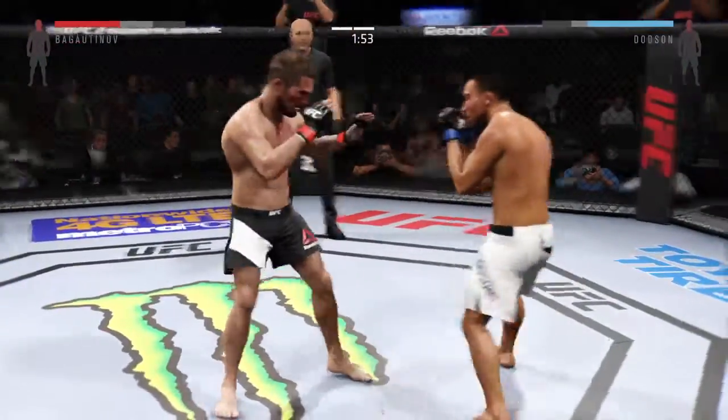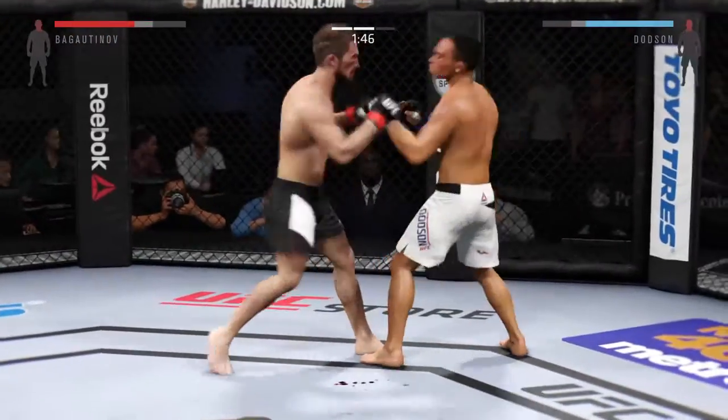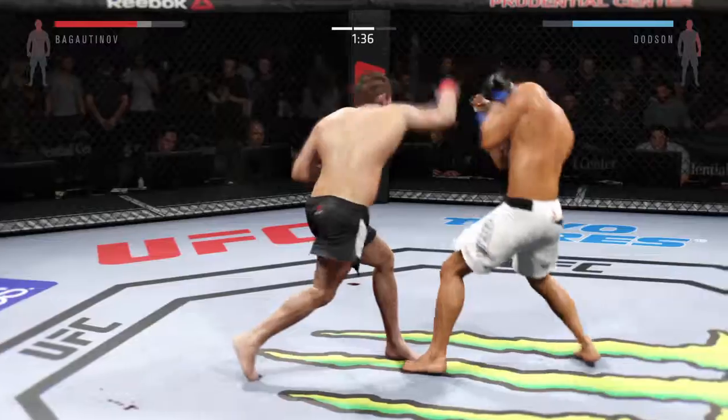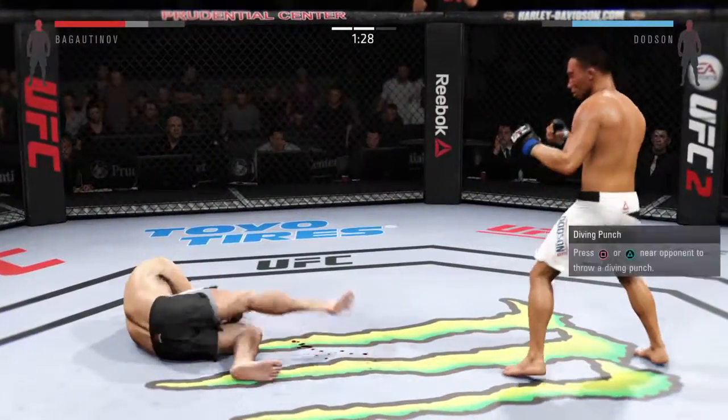Nice straight right. Look at that eye, man. That is a mess. Dotson gets caught with the left. Nice kick. Joe, that was well done, blocking the punch. Good body kick. Goes for the... Wow! He's down!